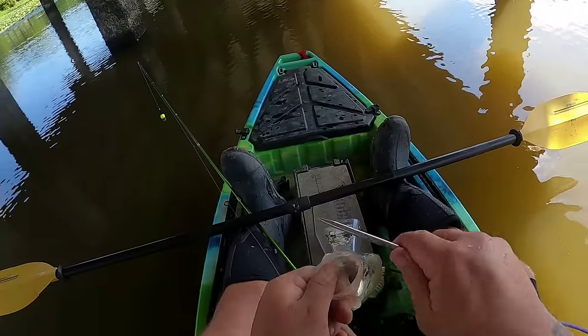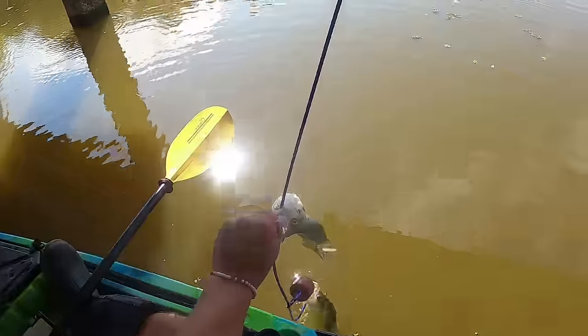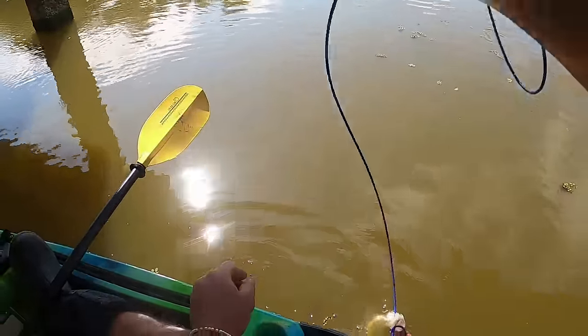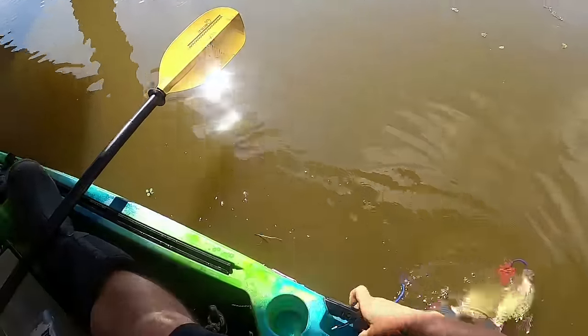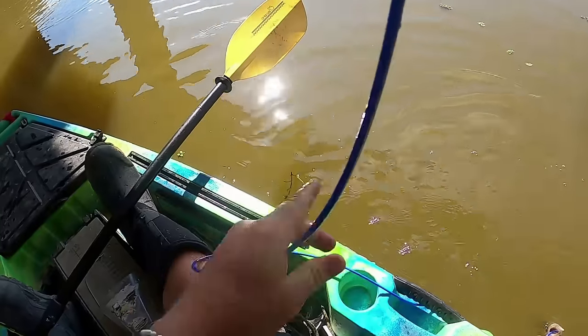My little stinky pants stringer. Right there, guys. Now, look how smooth and easy that is. Now, if I decide to release these, it's gonna be very easy to do that as well. That is another great thing about these stringers.